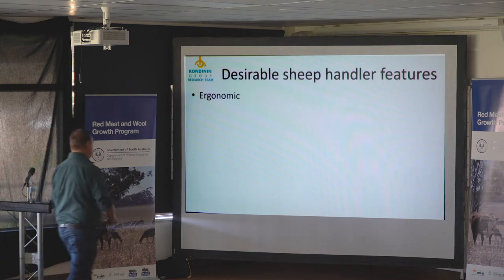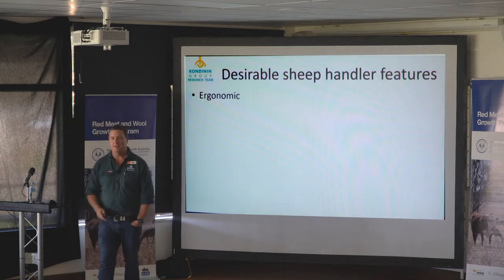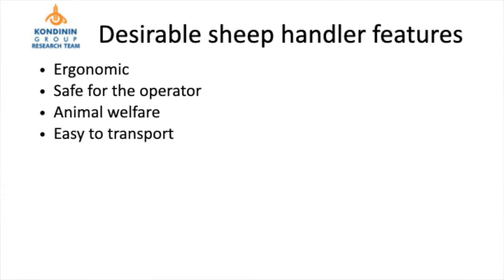What do we want? We've got to be ergonomic. We've got to be able to work with these bits of gear. We've got to make sure that it's safe for the operator. Animal welfare, big issue these days. We're going to cart it around the place. It needs to be easy to transport if we're going to shift it from one set of yards to another.